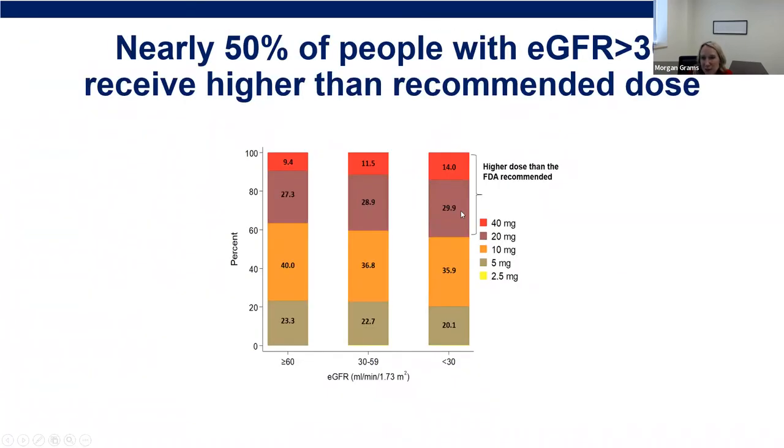I didn't show here, but there was also a dose response with each of those outcomes. So I think when you see your patients in clinic, or when you see your patients with very low GFR, just make sure that you're dosing their rosuvastatin correctly.